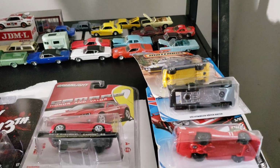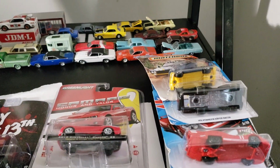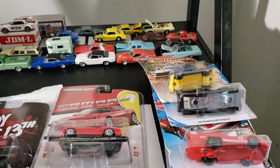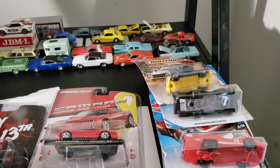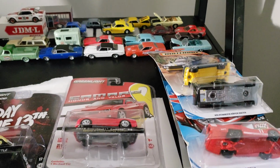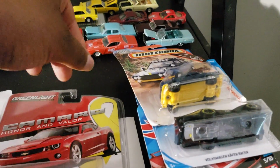Yesterday, Friday, I had some errands to run, so I went to a shopping center, and there's a Target there, so I went and picked up some main lines I think I didn't have. So, let's get into that. Sorry for the camera jumping. I know it jumped a little bit.